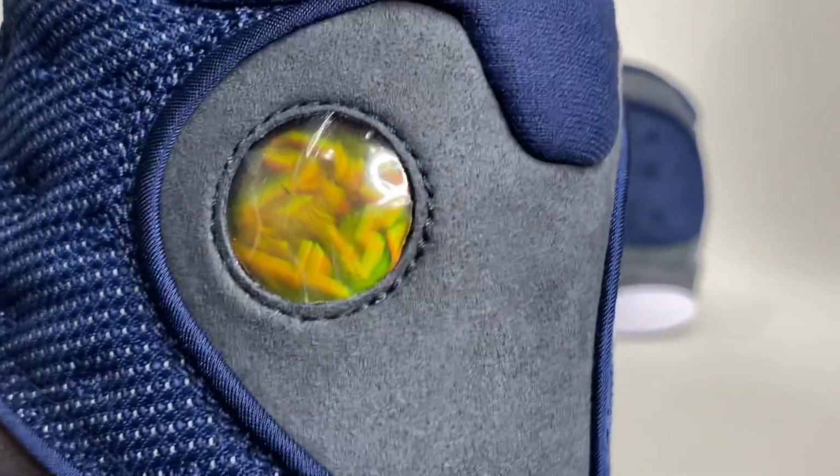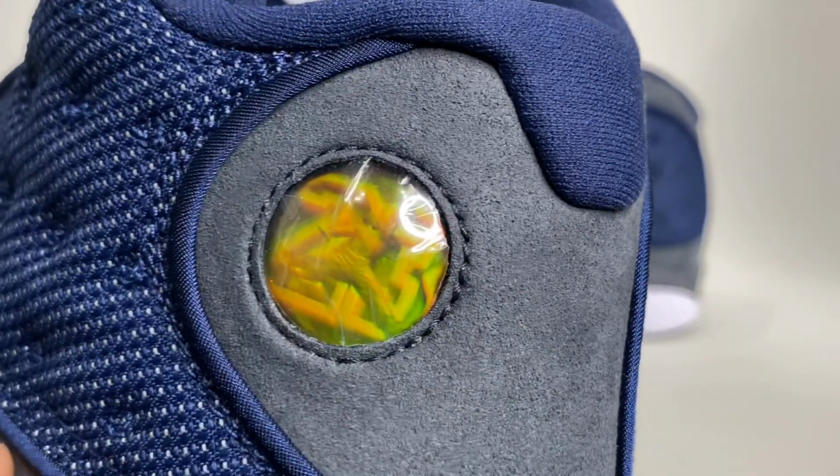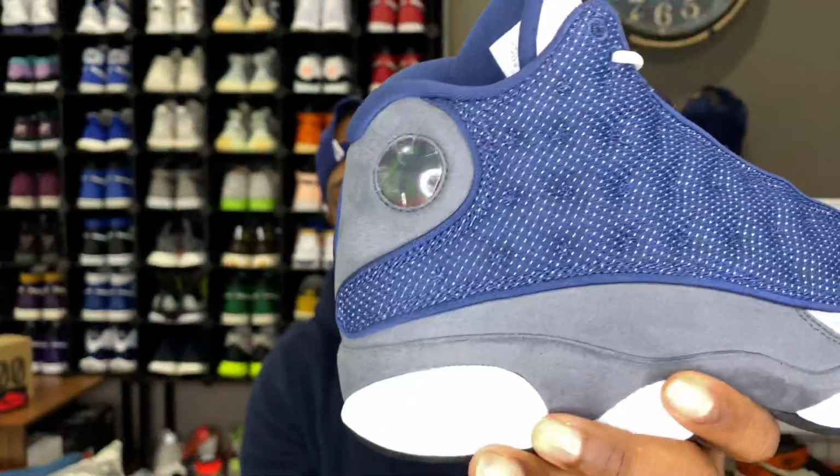Then one of the major callouts on the shoe was the hologram in the back. So when you get your pair, they will be covered in this little plastic, and that hologram does change colors. You have the number 23, and also the Jumpman logo inside the hologram as well.